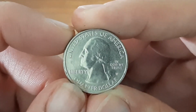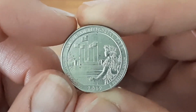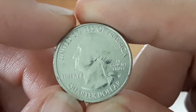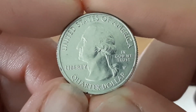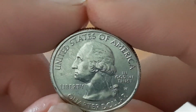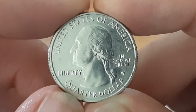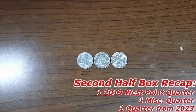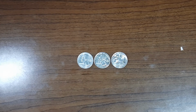Finally, we have a W minted Washington quarter, the American Memorial Park 2019 coin. And these W mint marks are special because, like I said from before, they're from West Point, which is, I believe, somewhere in California. And it's a nice quarter for sure. I'll probably put this in a sleeve just to mark my first W quarter of all time. I ended up finding this quarter in roll number 27. And those are my finds in the second half. Now I'm going to bring all my finds and give you a full box recap. I'll be back in a bit.